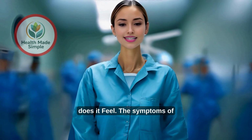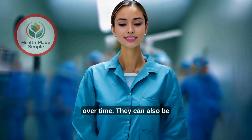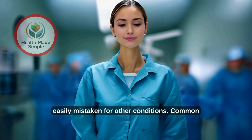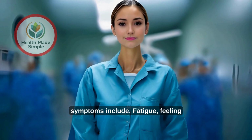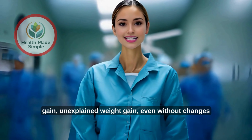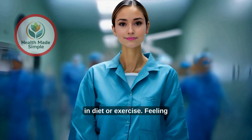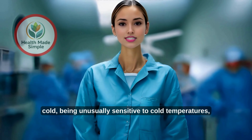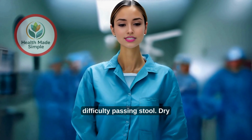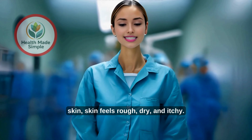Symptoms and signs. How does it feel? The symptoms of hypothyroidism can be subtle and develop slowly over time. They can also be easily mistaken for other conditions. Common symptoms include fatigue, feeling tired and sluggish all the time. Weight gain, unexplained weight gain, even without changes in diet or exercise. Feeling cold, being unusually sensitive to cold temperatures, even when others feel comfortable. Constipation, difficulty passing stool.